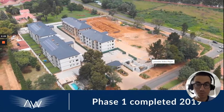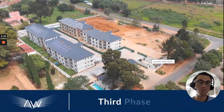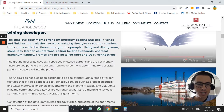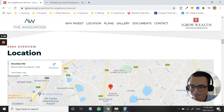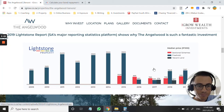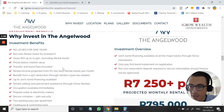Looks like phase 1 has been completed, and there's definitely phase 2 happening. So you might be one of the first people to get involved in the second phase. Okay, it's not too cheesy. Usually it's a lot cheesier. Okay, location, Benoni. Lightstone property report. I don't know if I trust that. Let's see any numbers.